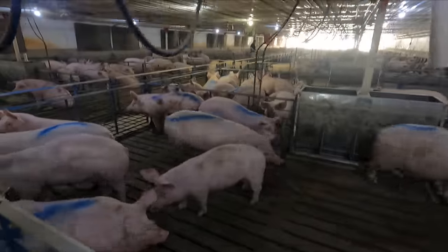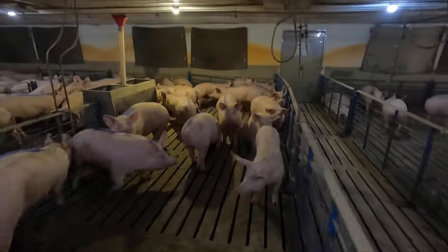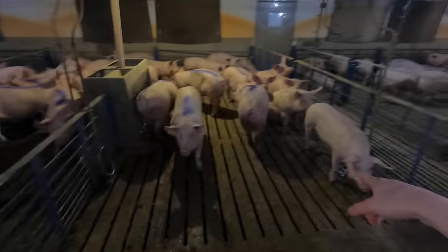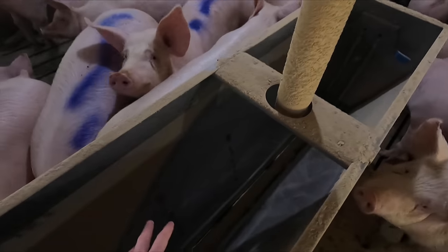Dad already went through and marked a bunch of these pigs. Assuming the blue marks are gonna go. Yeah, definitely the blue marks are gonna go, because that pig right there is a little... But he already went through and marked. We shut the feeders off in this south room. That's where the majority of these pigs are gonna be going out tonight.